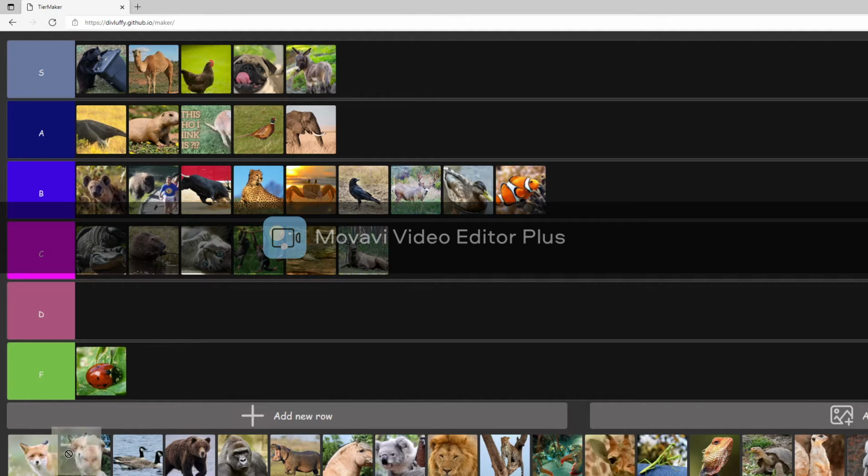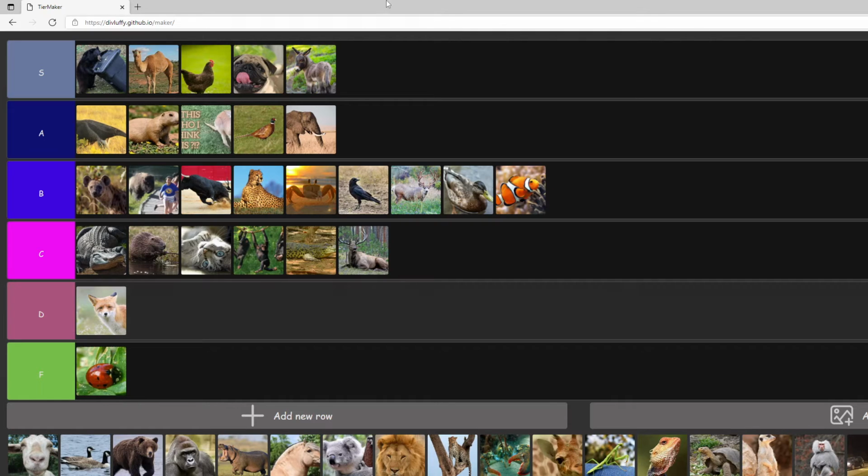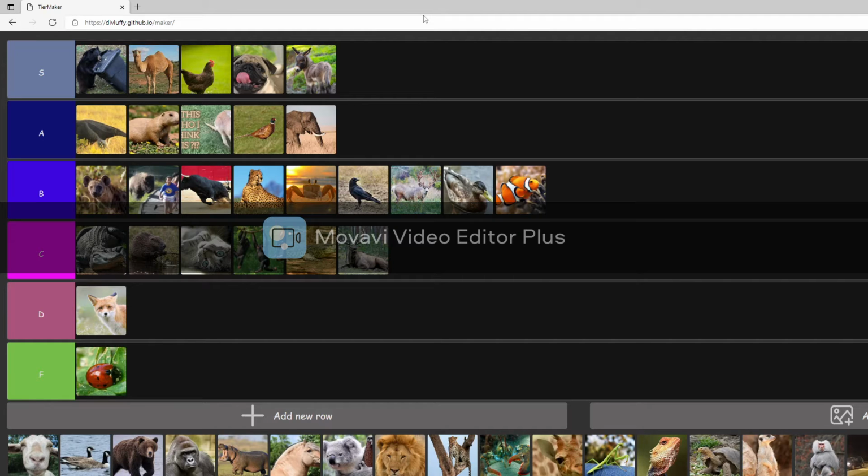Next on our list, we have foxes. Honestly, foxes are overrated. Okay, most people are like, Chris, foxes are cool. People have domesticated them, and they're like little cat kind of. They're like halfway between a cat and a dog. It's like the perfect in between.